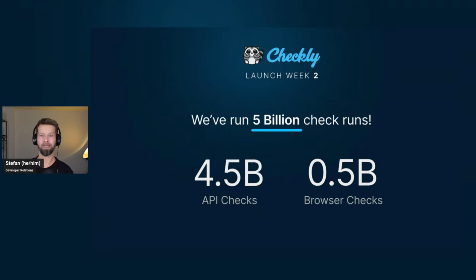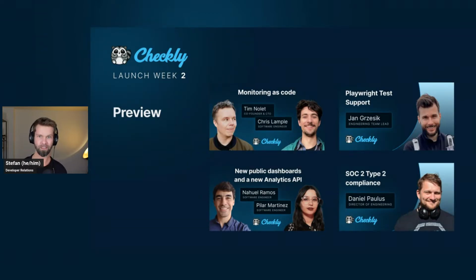And we had a huge and major milestone last week. We have been running 5 billion check runs since Checkly's existence. And this means that we ran 4.5 billion API checks and 0.5 billion browser checks. This is 9 zeros, people. So I think this is already a huge number, and we're looking forward to the next 5 billion coming hopefully very soon.